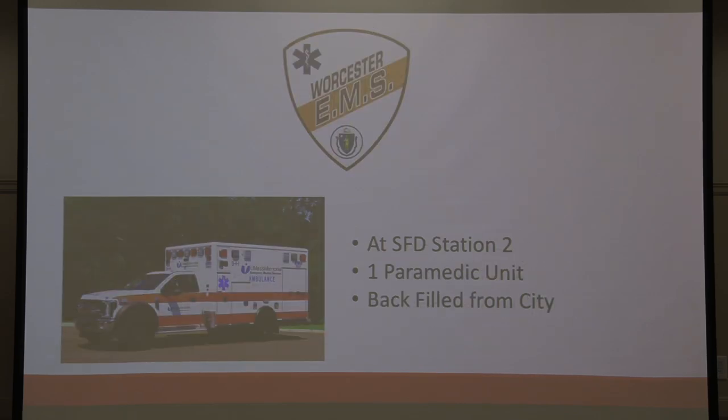EMS in town is provided by contract from Worcester EMS, which is actually run by UMass Memorial Hospital. We have 1 ambulance in town at Station 2. It's 1 paramedic unit staffed with 2 paramedics. If they go out on a call, another paramedic ambulance will come from the city to cover the next call. The way it works is that we have several fire stations throughout the town. If there's a medical call, the fire truck and the police department go and respond first, and then the paramedics come there. So we're able to leverage more fire and police staff to get there immediately, provide life-saving care, start the call, and then the ambulance goes where it's needed, and more ambulances come in.